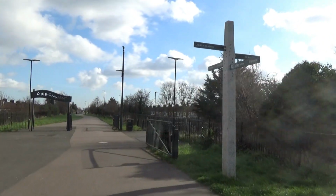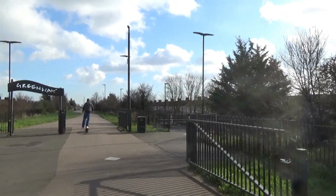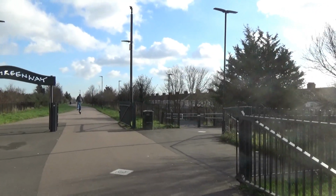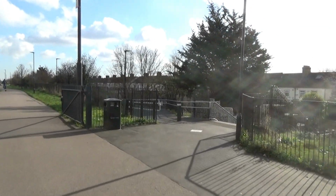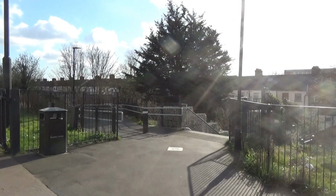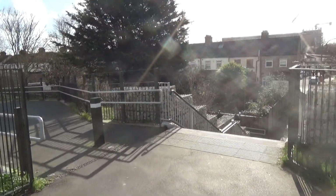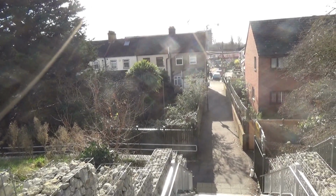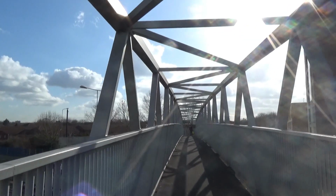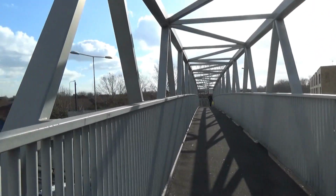So here, after several miles on the Greenway, we leave through this subtly marked exit, heading down towards Docklands through Beckton District Park. Just crossing over the A13 on our way to Royal Victoria Dock.